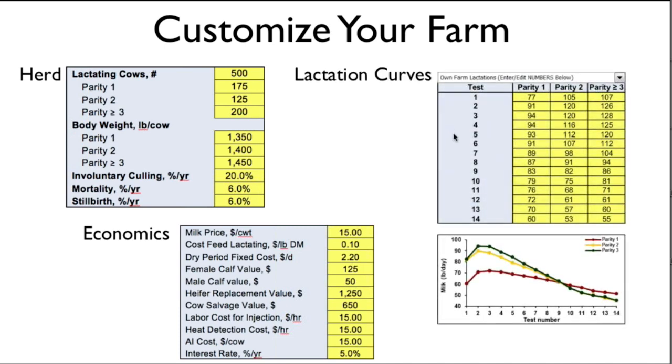The important part we like to emphasize here is the lactation curves. You have the opportunity to define your own farm lactation curves for different lactations: 1, 2, and 3 and higher. Each one of these tests could be understood as months in milk after calving. So the tool will give you a graph like this that represents your lactation curves, and based on that we can do a much better assessment of the reproductive performance and the economics on your own farm.